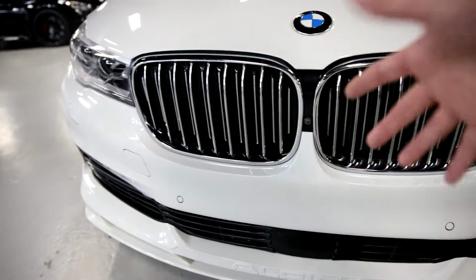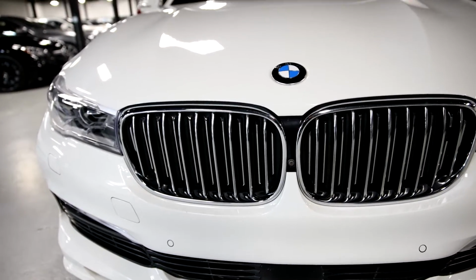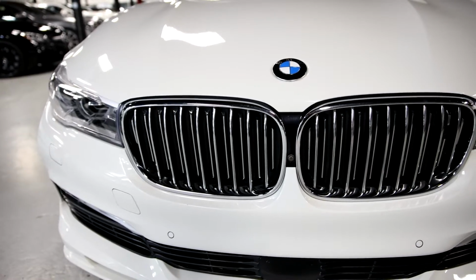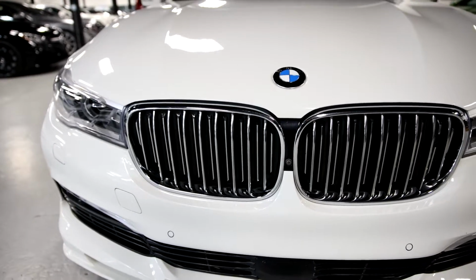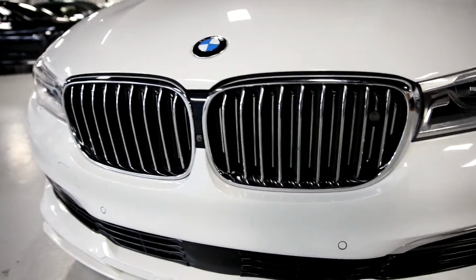And you'll notice on this car that all the grills are enclosed, and the reason for that is when the vehicle is cold, they will stay shut, and then as it warms up, they will open. When they're closed, you get better aerodynamics, which improves your gas mileage, which is actually a pretty cool feature.